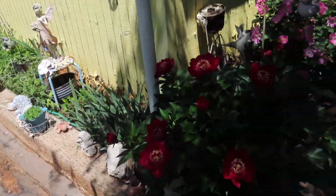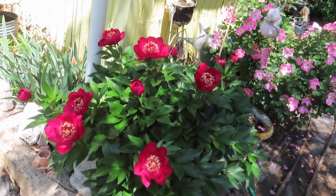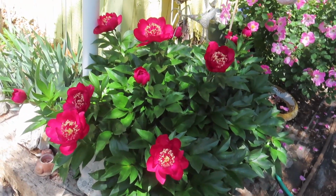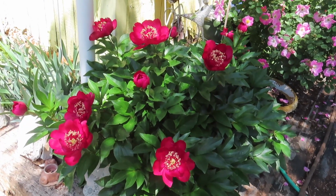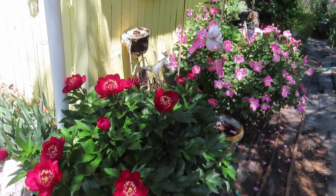Just a few minutes ago I showed you this, and now look at it. It's opened up more bloom and looking great just in the little time that I worked on fixing up this pot. Looking great.